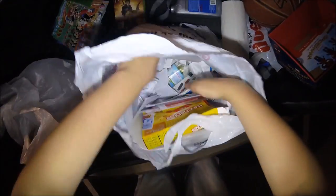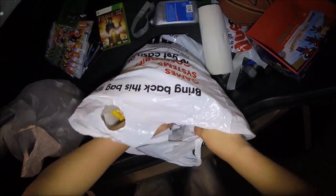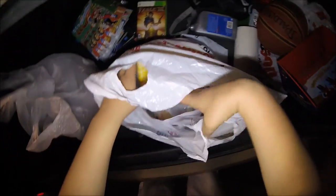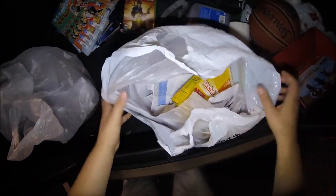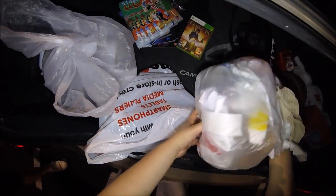Advertisements. Snapple. Tea. Man, they're proving me wrong. Good sign for trash, if it's like gross trash. Ew, Lunchable container. Let me take it out, make sure there's nothing underneath of it. No, it's literally just a crappy bag inside of a good bag.